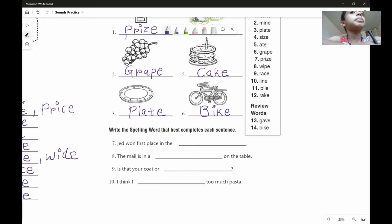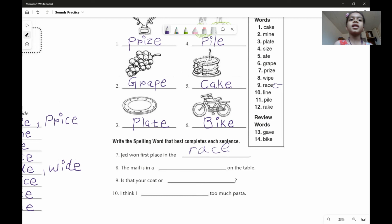Jet won first place in the race, right? Race. Here, race. So let's write. Race. The next one: the mail is in a rake on the table. Do you know what a rake means? For example, your study table. You have something under which you can put things, right? You can open it, close it, and use it.